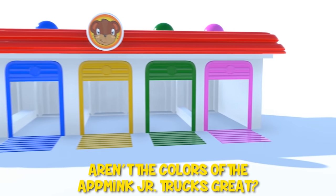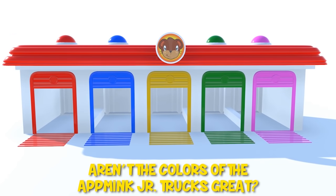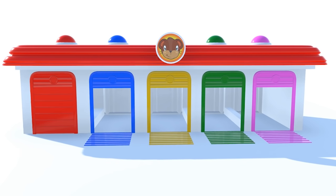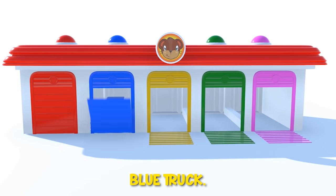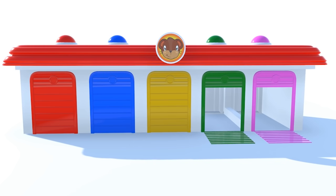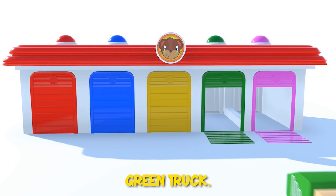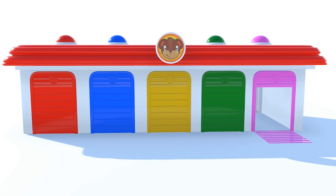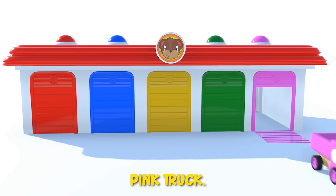Aren't the colors of the appMink Jr. trucks great? Red truck. Blue truck. Yellow truck. Green truck. Pink truck.